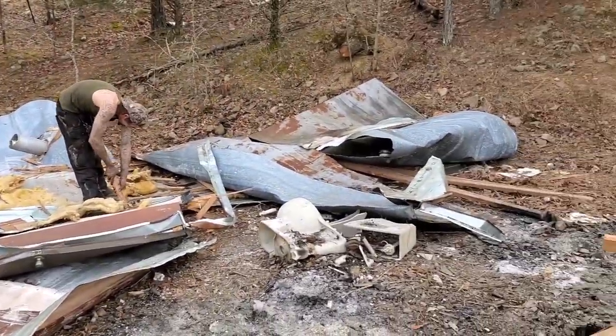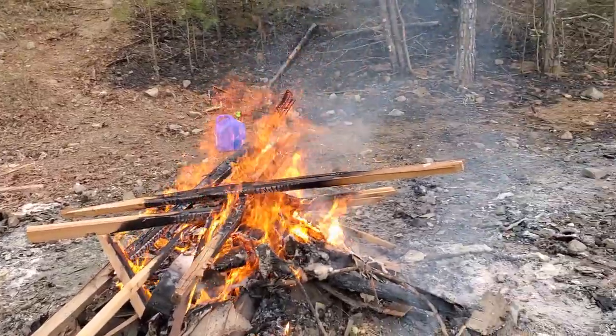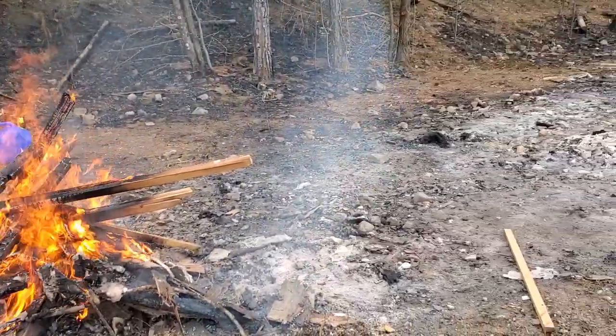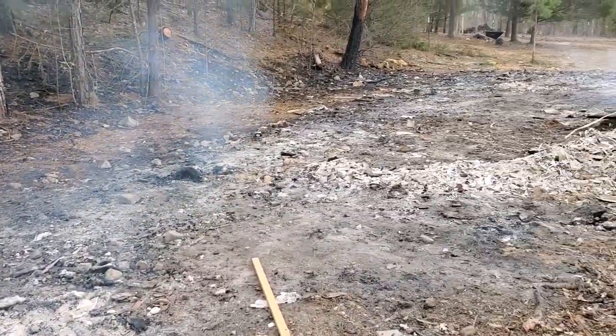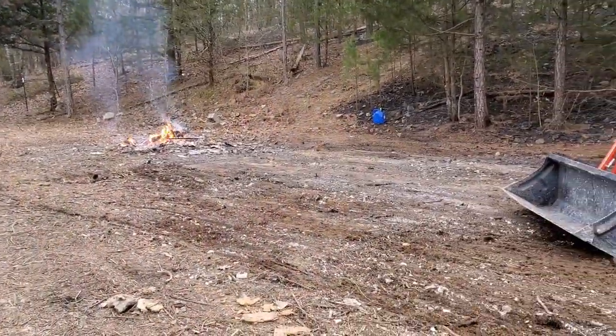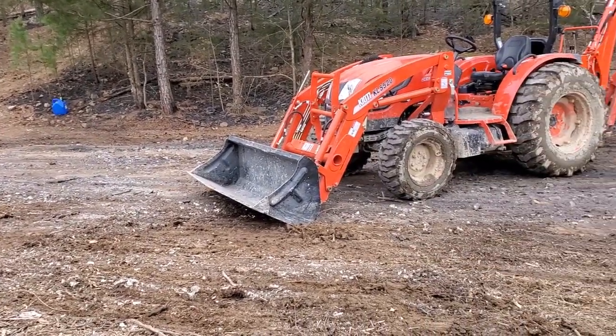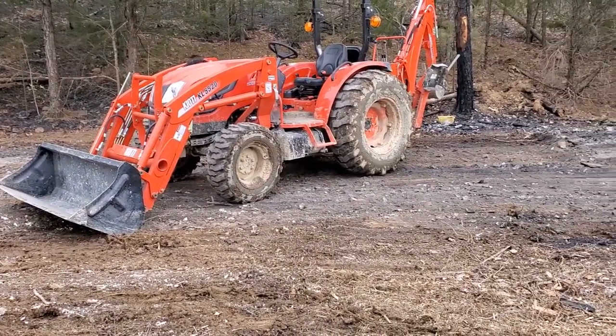Well, slowly but surely. Thank God and Greyhound, it's gone. All right, well, we're getting there at Tipton Family Farm. Wow, this has been a job, but that looks gorgeous compared to what it did.